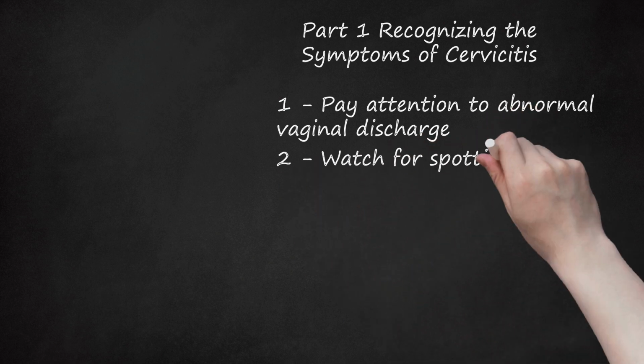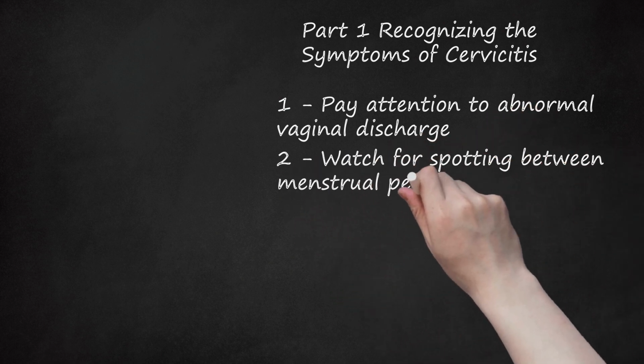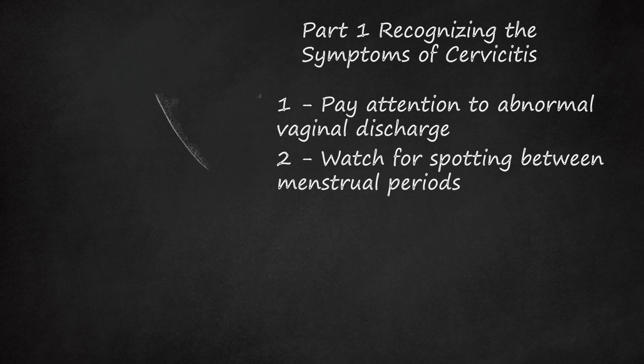2. Watch for spotting between menstrual periods. Bleeding between your menstrual periods could be a sign of cervicitis. Because the tissue is more delicate, an inflamed cervix bleeds more easily than a normal cervix. Call your doctor if you notice this symptom.